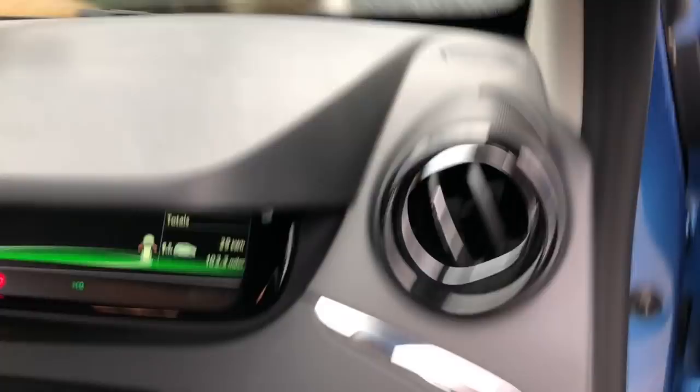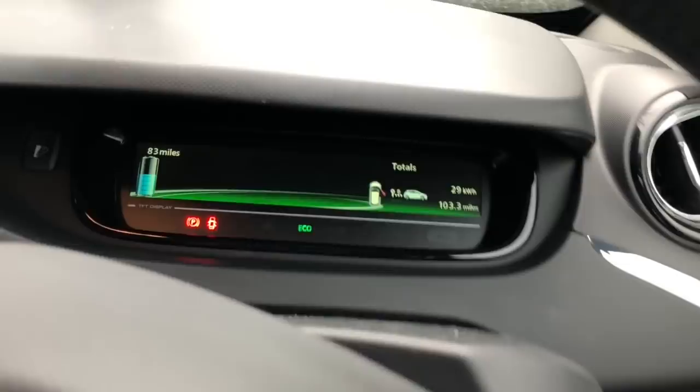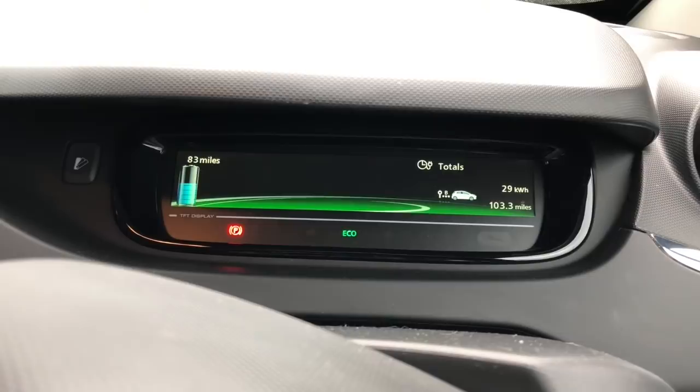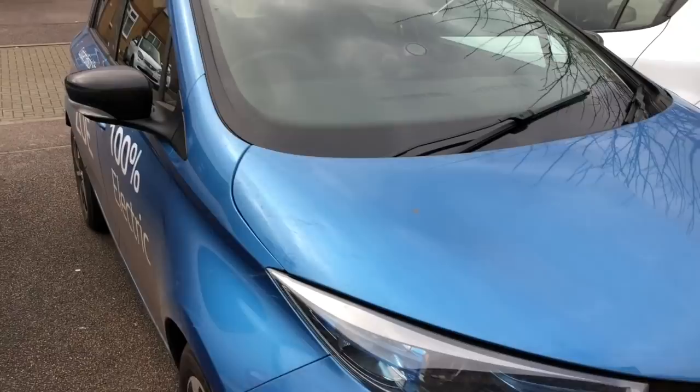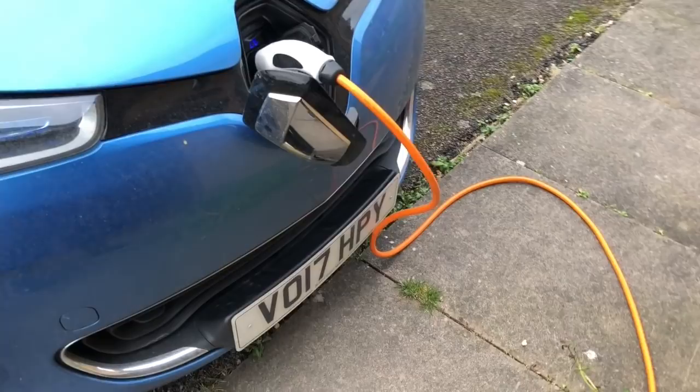Okay, what's the percent? What did that £6 get me? Oh, I could do 83 miles. That's not that, according to that, about 40 miles? Something like that. It doesn't really tell me the percentage, does it? Now that charge gave me 80 miles of range. So that's not quite enough because, as you know, I need to have about 100 miles of range.